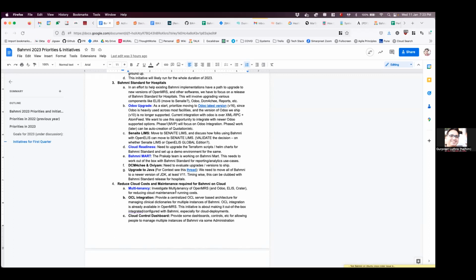But we also want to make it cloud ready, which means if you were choosing a Kubernetes environment or AWS, you have all the automation to make that deployment easier and secure. So that is an area that we want to work on. I think we are done with the EMR and a few of the other components, but not all the components are yet cloud ready. So that would be one of the focus areas for this quarter.